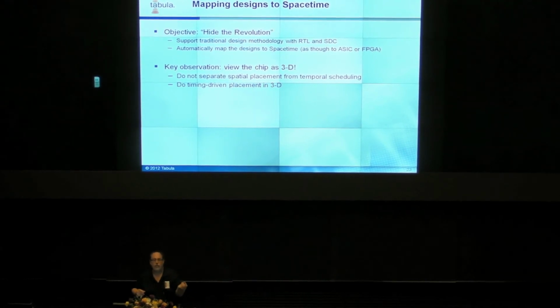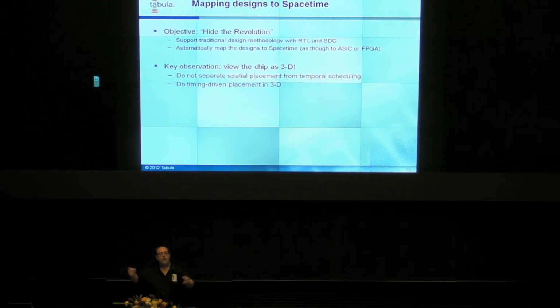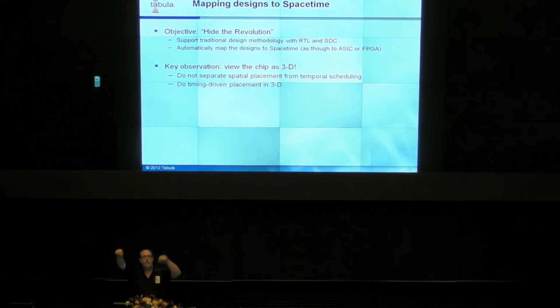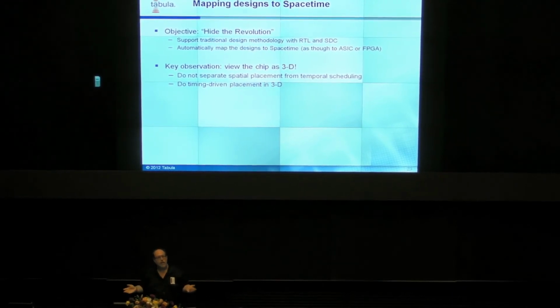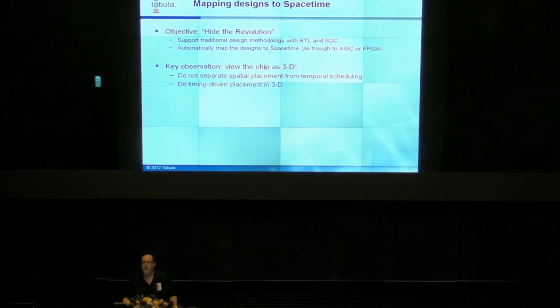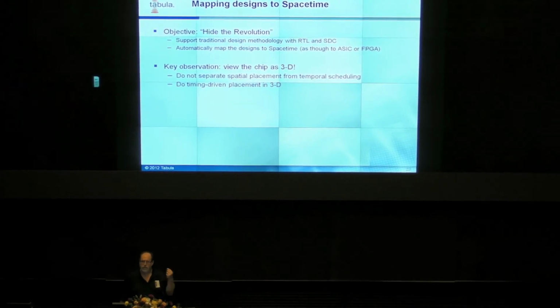I think that cannot work well. Instead, we treat the whole thing as 3D. We can place all of the objects in 3D. We know what time it takes to get from one point in XYZ to another point in XYZ. To do placement in 3D really isn't that much harder than doing placement in 2D. Even doing placement in a 3D torus isn't that much harder than doing placement in 2D. And so in one fell swoop, by viewing this device as 3D, all of a sudden, we were the first to have an actual solution to the software problem for how it is that you compile a design into a fabric like this one.